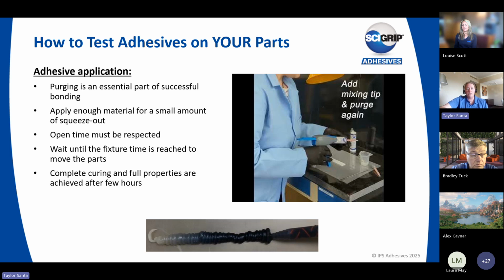I'm just going to show a video here for a second, demonstrating how to start a cartridge and purge a cartridge. We do have this video on YouTube and some other places if you do need to reference back to it.